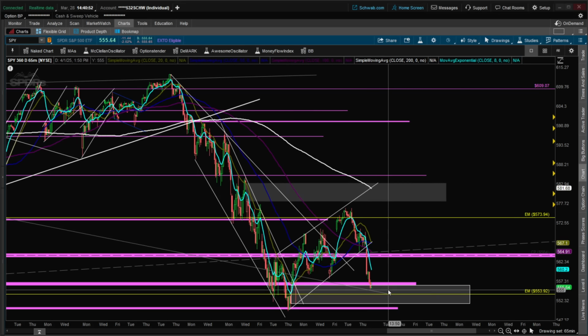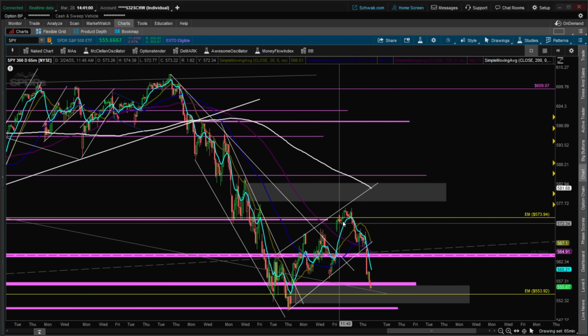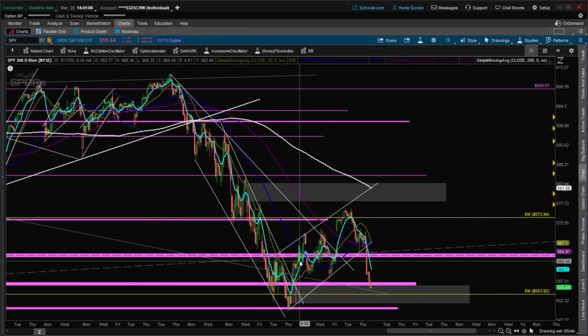It's going to be relentless. All right, so you had your bear flag breakdown. And if this were Armageddon, then this is it, and then you just keep going lower. I don't think this is the case. I just think we're forming a bottom and we're looking for a rally.